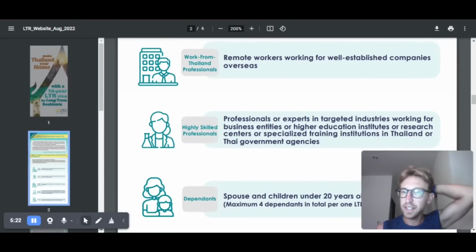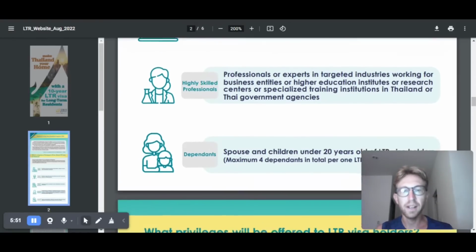You've also got the highly skilled professionals, experts in targeted industries, working for business entities or higher education institutes, research centers, or specialized training institutions in Thailand. So these are like the doctors, the scientists, the technology workers, those types of people. Again, very similar to the Smart Visa program. They have a talent visa. So I'm seeing a lot of similarities between the two already.